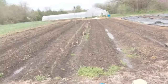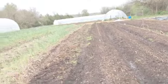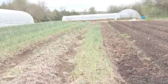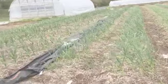So we've got a number of different versions of beets. We've got transplanted beets, we've got golden, striped, and red beets. Then this section is the garlic field. Garlic's looking a little yellow.